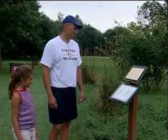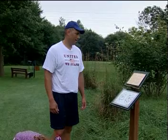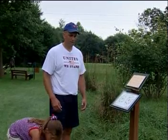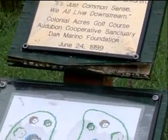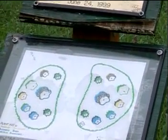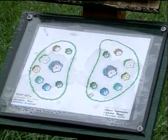I guess the most important thing is that it really does work. You really get a lot of bird activity early in the morning, when these things are fruiting, when they're flowering.